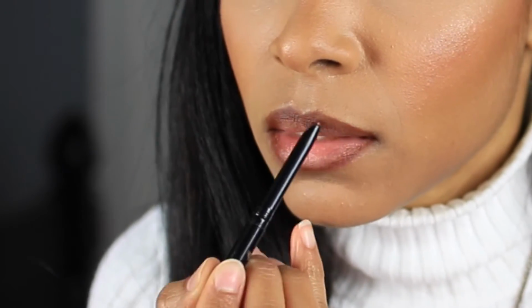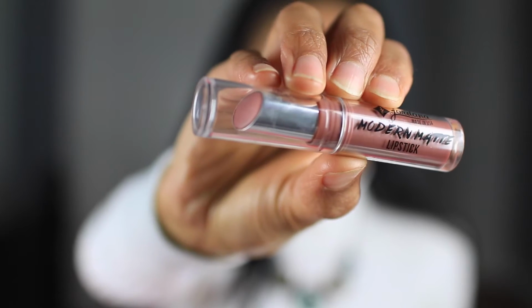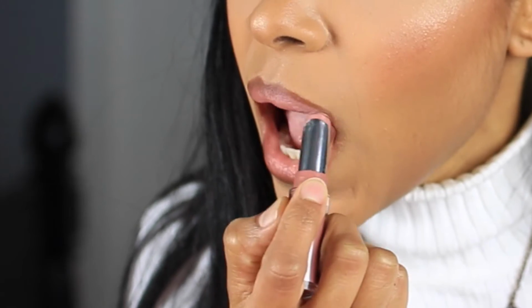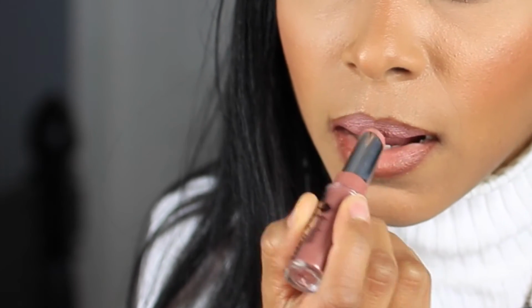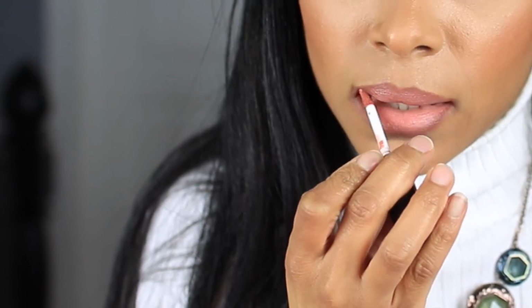Okay, so lining my lips with brown lip liner is non-negotiable for me because I've been doing it forever. In my mind, it makes my lips more symmetrical. I used Jordana Modern Matte Lipstick and Matte Blush, and I also followed up with NYX Soft Matte Lip Cream in Stockholm because it gives my lips a more velvet matte finish and I really like that.